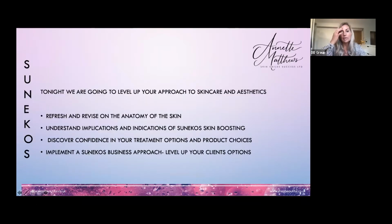So I've tried to be a little bit clever. It's a bit difficult this time of night when you've had a long day in clinic, but as you can see down the left-hand side or your right-hand side, whichever side you have, I've got the SuneKOS letters, and we've just gone through some of the first letters. You might not have even noticed it if I didn't tell you.